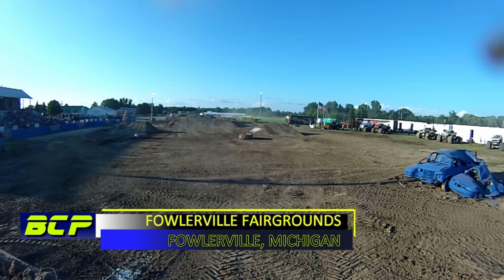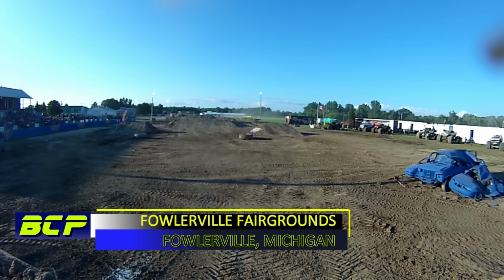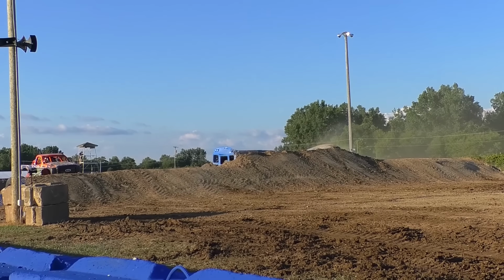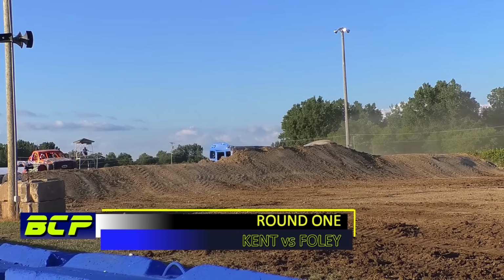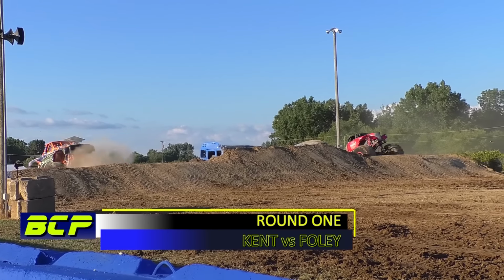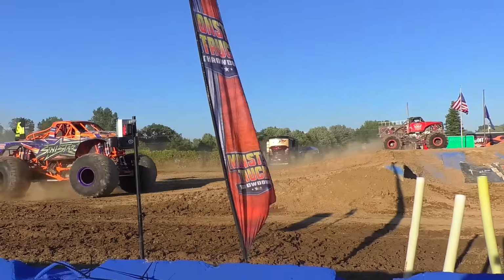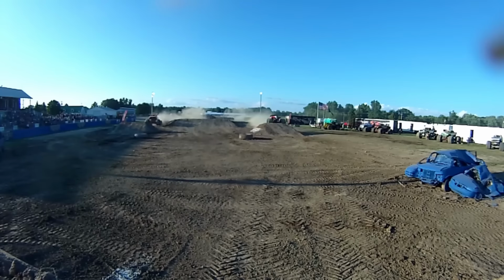Back at the Fowlerville Fairgrounds with the Monster Truck Throwdown, getting ready for more round one racing. We have one truck through to the semifinals on paper, but John Zimmer Jr. was motioning to the officials he thinks he may have broken the truck as he was leaving the track. We're back on the starting line, though, with Kylie Kent, teammate to Terminal Velocity. She got a good start there on Joe Foley, but he is checking out on her right now.